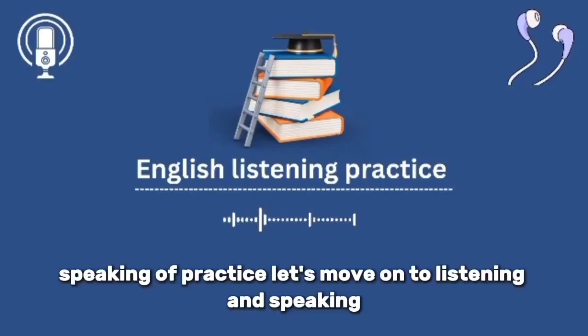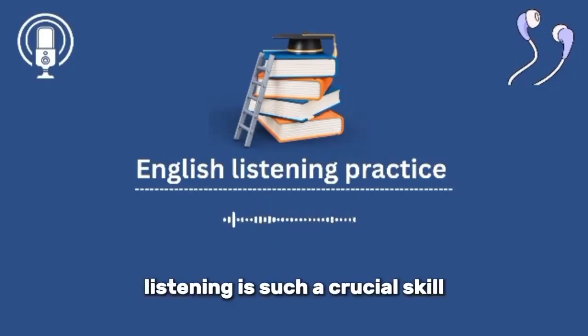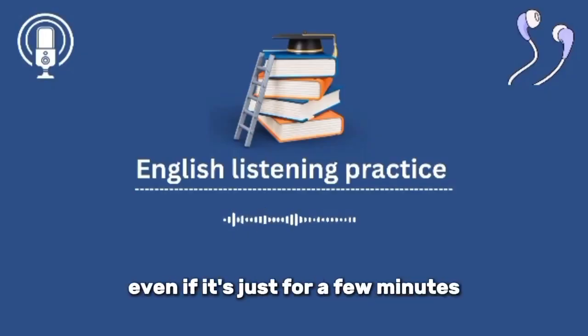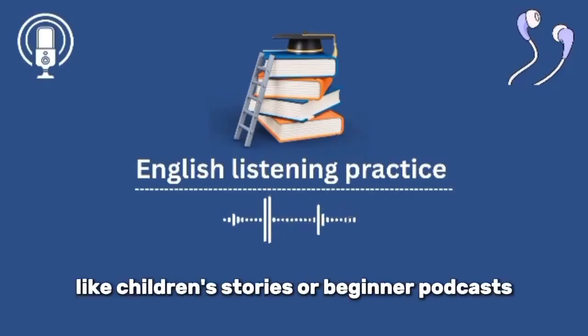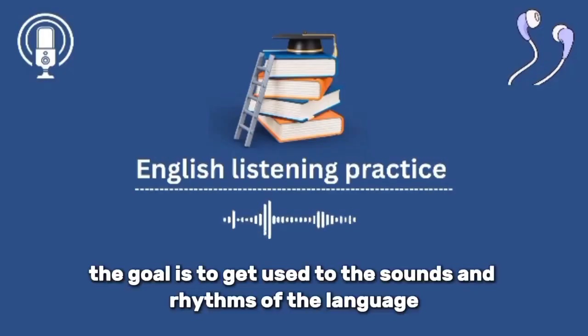Speaking of practice, let's move on to listening and speaking, two skills that are often the hardest for beginners. What are some hacks for improving those? Listening is such a crucial skill, and the best way to improve it is through exposure. Listen to English every day, even if it's just for a few minutes. Start with something simple like children's stories or beginner podcasts, and don't worry if you don't understand everything. The goal is to get used to the sounds and rhythms of the language.